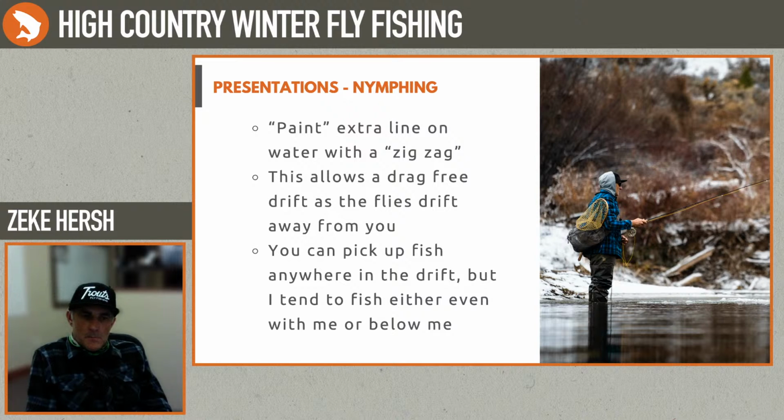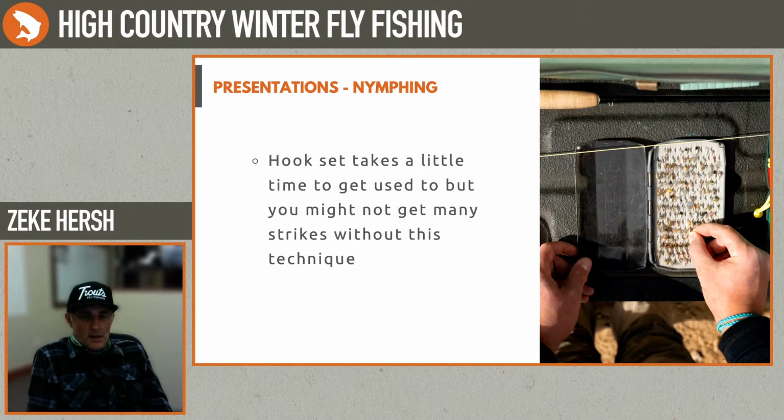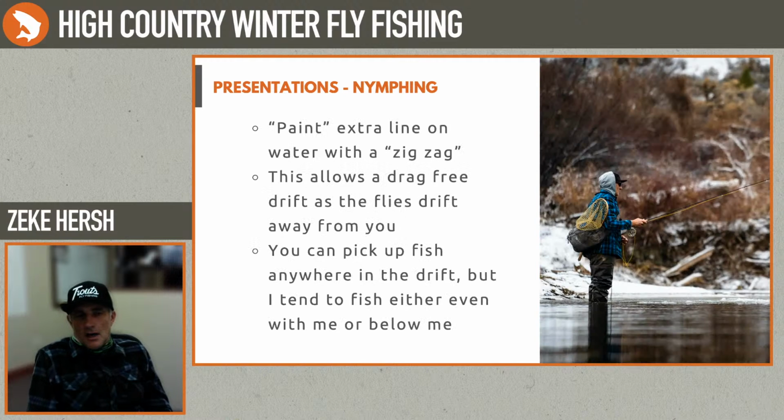Question from Gabriel: Winter dries on the Blue? Yeah, most definitely. We touched on it briefly. The tailwater has a couple spots where you can have some great dry fly fishing. You've got to hunt those spots out though, and then all winter long up in the Blue River by Breckenridge, you can find fish rising. It's a little more technical stream because it's a real small water, but I've caught fish all winter long on dry flies.